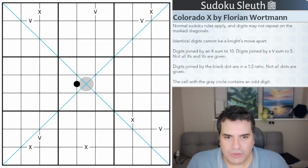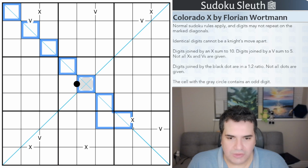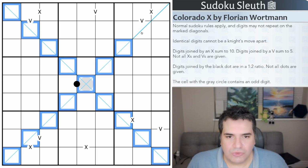So, Colorado 10 by Florian Wortmann. The following set of rules. Normal Sudoku rules apply, so that means place the digits 1 to 9 once each in every row, every column, and every 3x3 box. In the same sentence, and I can understand why, Florian said also digits may not repeat on the marked diagonals. You can see 2 diagonal lines here in blue, and I think it makes sense to call it out with normal Sudoku rules, because given each diagonal is 9 cells in length, you know that they also have the digits 1 to 9 once each.